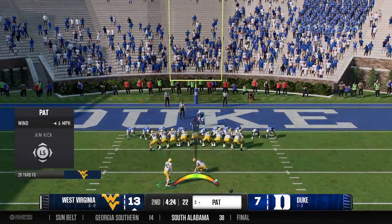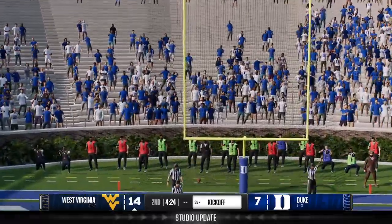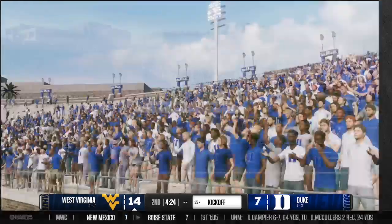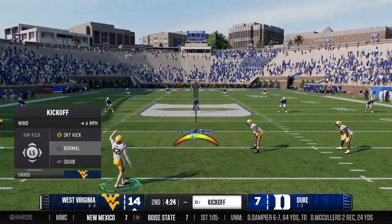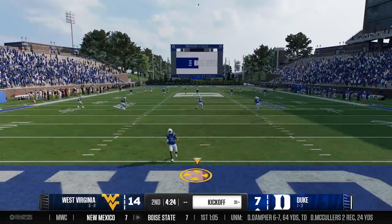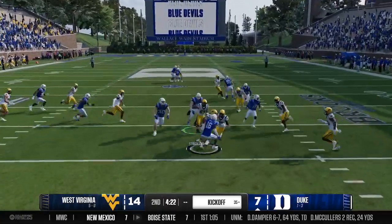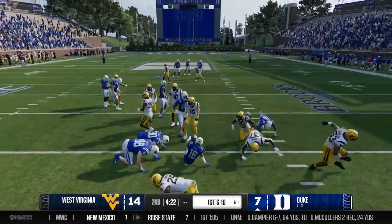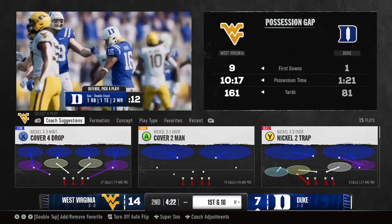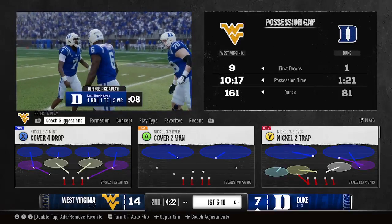Lining up to tack one more onto that lead. And the PAT gives them a 14-7 lead. The scoop and score. What a lift it can give to the defense. Not content to get the ball, they wanted to do something with it, and they did. Looks like he's going to try to return it. Didn't find any crease in that kickoff coverage, and he'll be stopped at the 17. And Duke has the ball back, ready to go on the attack.